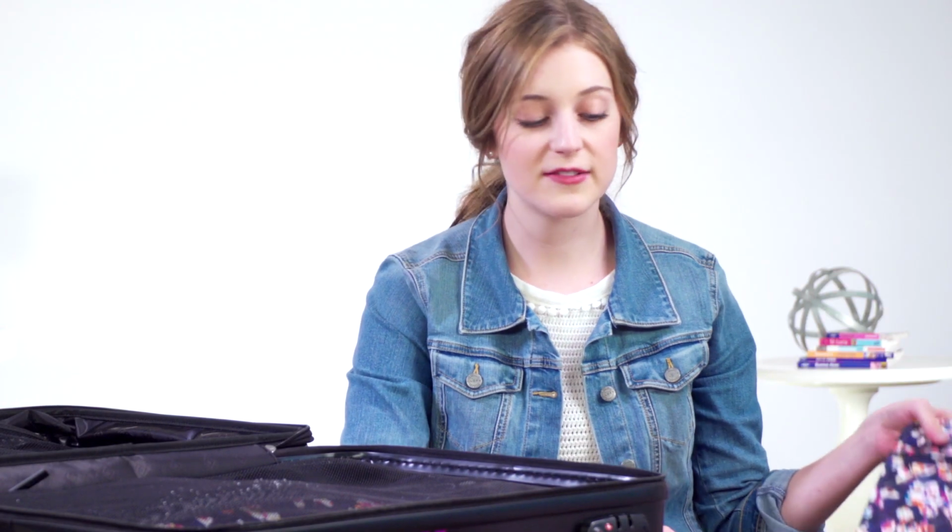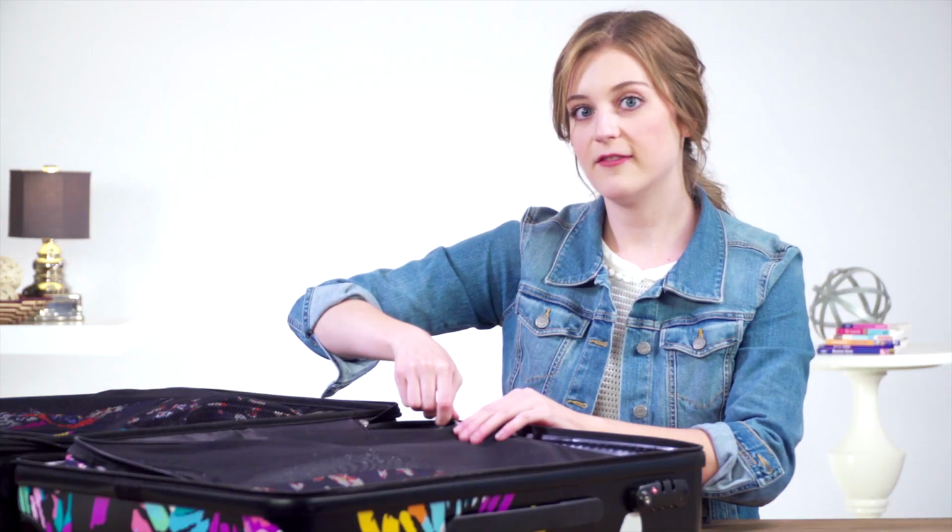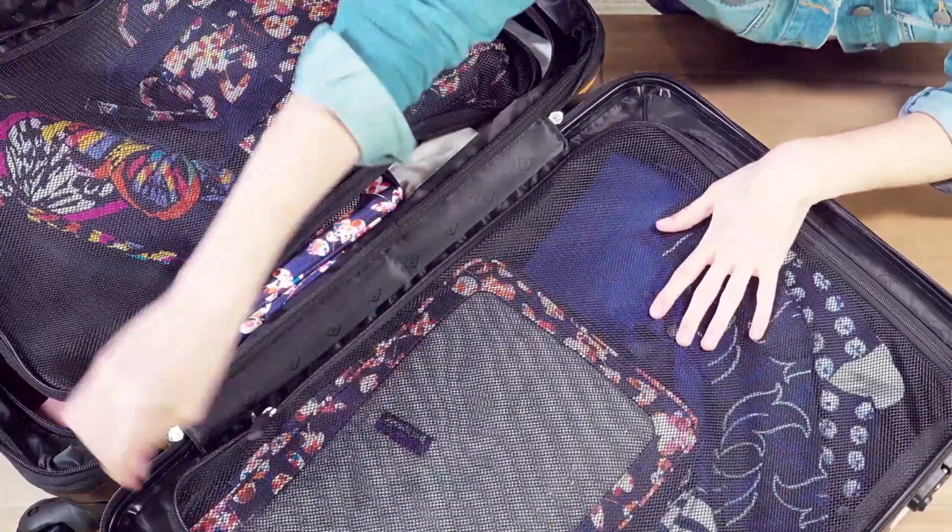What I really love about the iconic curling iron cover is that it keeps everything in my bag totally safe. I also took the Lighten Up hanging travel organizer with me and kept all of my makeup and all of my essentials that I needed. I love the Hardside spinner because it has these two overlays.